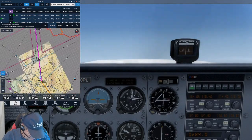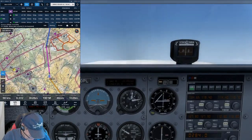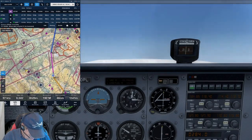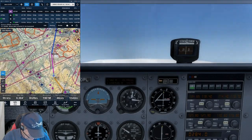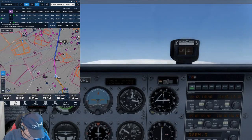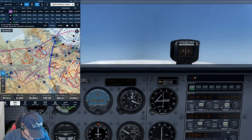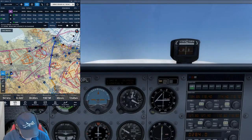So I'll show you guys my route. I'm actually going to go between 2 military operating areas. Then at Junkanoo, we're going to head towards 29 Palms VOR. So there's my whole route going into Gillespie. We're looking kind of upside down on the map.